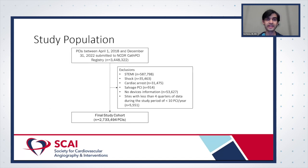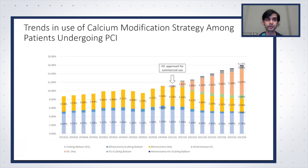We used the NCDR CathPCI registry dataset, looking at all PCIs between April 2018 and December 2022. This is over almost 3.5 million PCIs. We excluded patients with STEMI, with shock, cardiac arrest, and our final cohort had 2.7 million PCIs. So first, we looked at trends in use of calcium modification strategy among patients undergoing PCI.